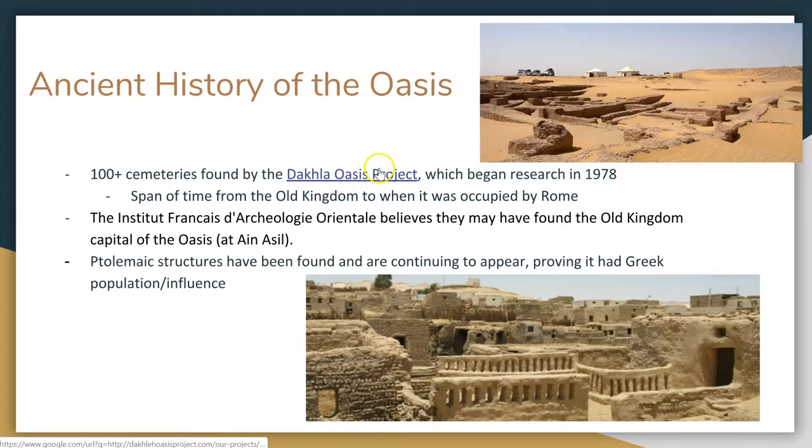The oasis covers a span of time from the Old Kingdom to when it was occupied by Rome, and they actually also found remains of an Islamic civilization that took over from the Roman. Sure. It looks like it's ruins. Clickable. So let's see what happens.